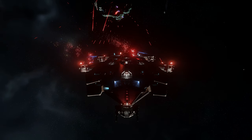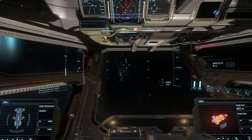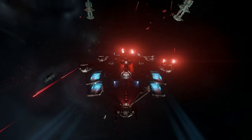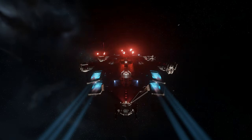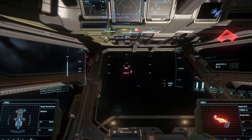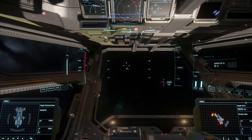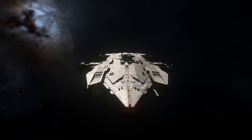So let's talk about, should you get one? Well, here's the thing. I love this ship. It's absolutely brilliant, and as you can see, we are having a blast, me and my buddies here. We're surrounded by enemy Hammerheads. There's an Idris we're trying to kill. It's all very messy. The whole thing was just awesome. We've lost our front shield.